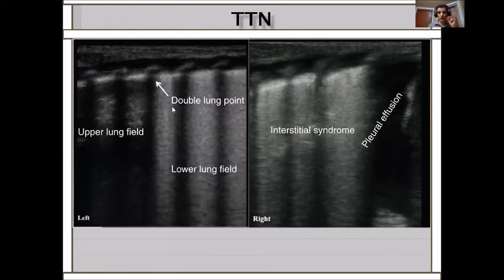Lung point. Fluid, no fluid. There is a little bit of pleural effusion. Okay, more fluid. Pulmonary edema, probably C-section. TTN, pleural effusion, very, very increased. And there is shadowing of the pleural effusion behind this. Interstitial edema, okay? This sign is of TTN.